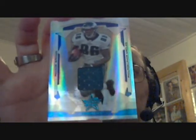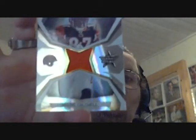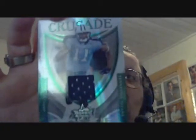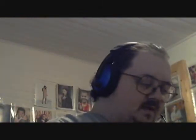Next bunch, all these I got off eBay, so I didn't pay a lot for them. Let's see, 2010 Limited Dwayne Bowe jersey, numbered out of 199. 2008 Rookies and Stars Longevity Reggie Brown, numbered out of 100. Another 2008 Rookies and Stars Cross Train Andre Caldwell, numbered out of 250. 2007 Rookies and Stars Crusade Paul Williams jersey, numbered out of 250.